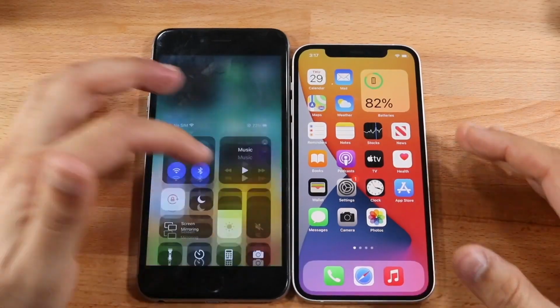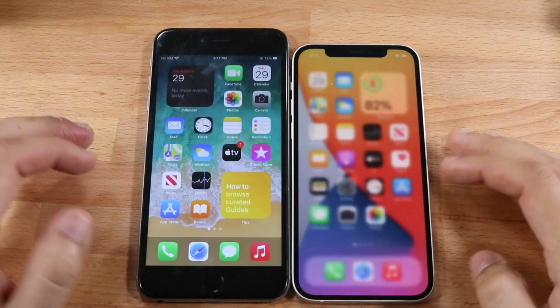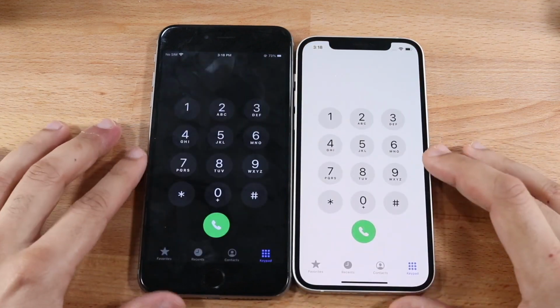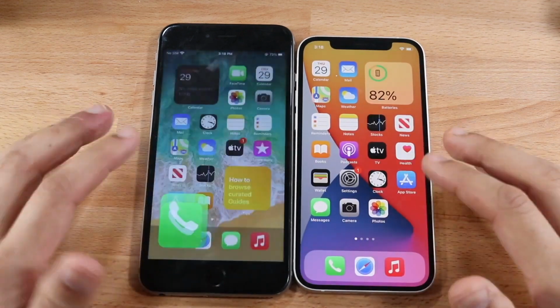Okay, let me go and clear out all the apps in the background, which I think they're already clear. Yep. Okay, let's open them up. Let's do phone calls, 3, 2, 1. And I'm already seeing noticeable differences in the speed between these two.